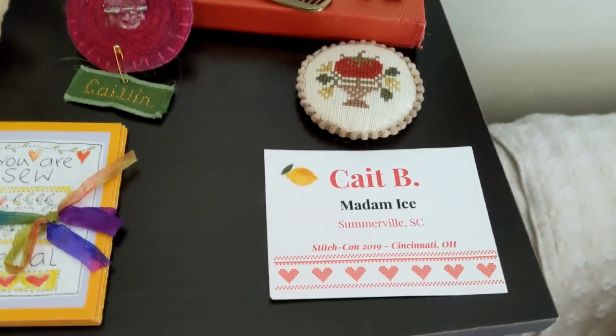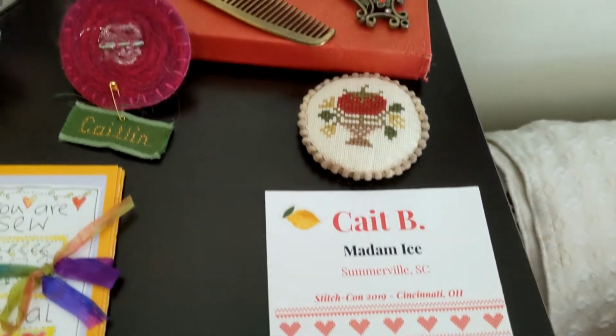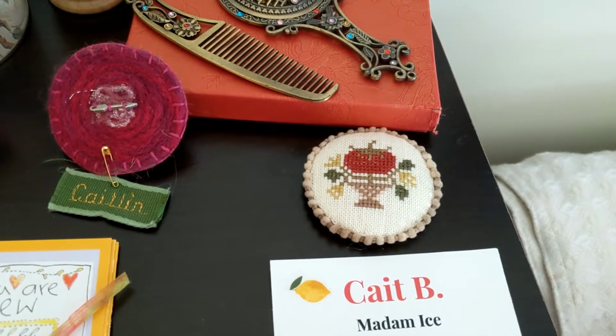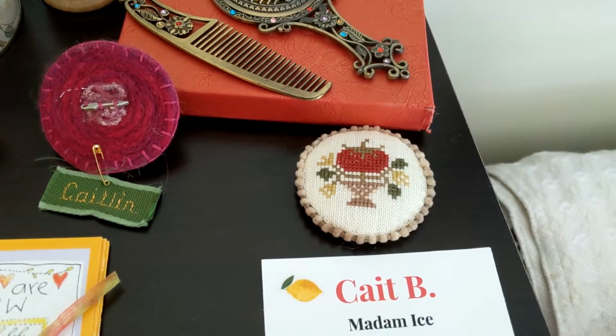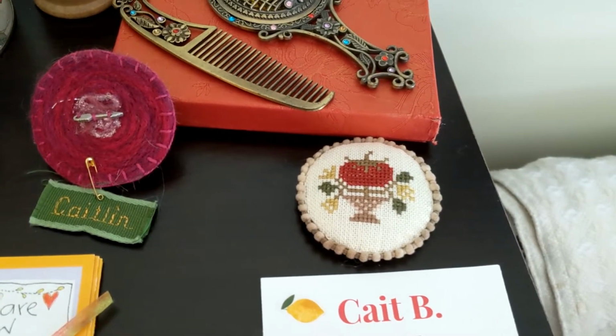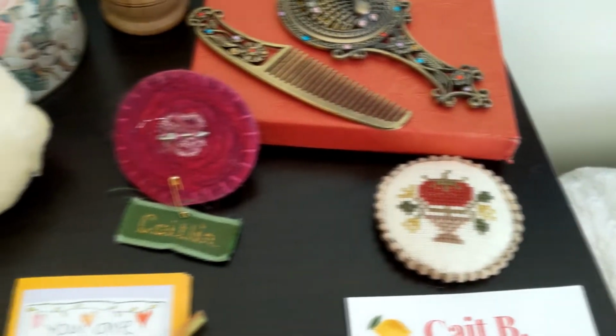This is my StitchCon 2019 badge. This is a small one that Barbara, she's Nevada Stitches on Instagram, gave to me at StitchCon. It's so cute. I want to see it all the time.